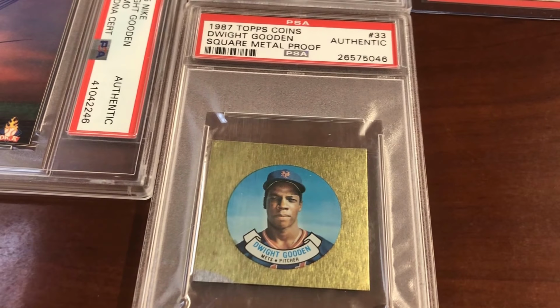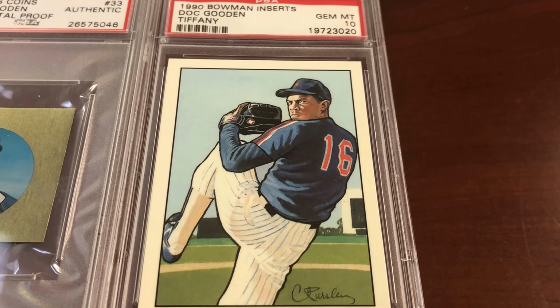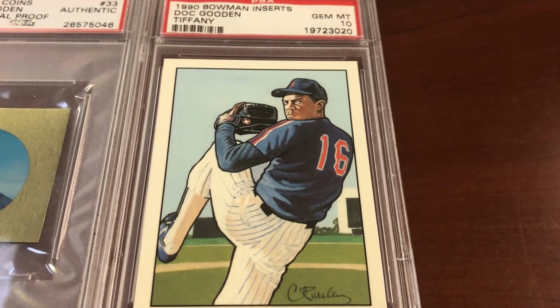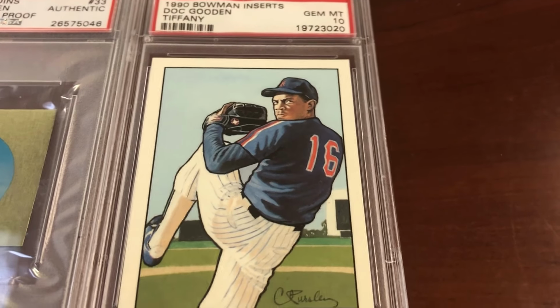What else do we got here? Oh, another card. Again, for me, like I said, it's all about imagery, the way the card looks, the memories that they bring. Check this one out. 1990 Bowman Inserts, Doc Gooden, Tiffany, Gem Mint 10. Again, this card is not expensive. I don't know today's price. I got this maybe 5-10 years ago. Back in the day, I picked it up for under 10 bucks. Now it might be a little more expensive, especially being in the Gem Mint 10. But I'm telling you, get these cards raw, throw them in your binders.